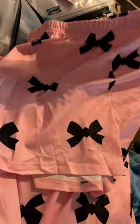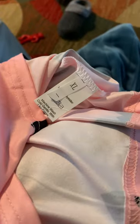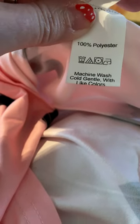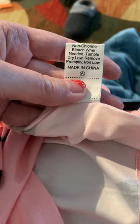I have an electric blanket on my bed, so I just wear a little short set. It's got an elastic band. Because of the Temu sizing, I get an extra large. They are 100% polyester, machine wash cold, gentle with light colors, non-chlorine bleach when needed, tumble dry low, remove promptly, iron low. So they will wash up just like the rest of my pajamas, and they are so soft. So soft! I'm so excited.